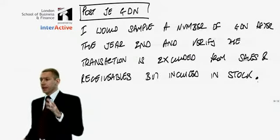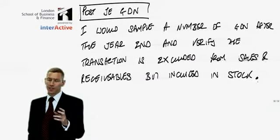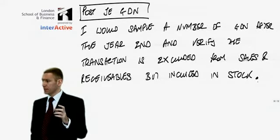Now, here's a complex transactional idea. Here's a complex audit idea.